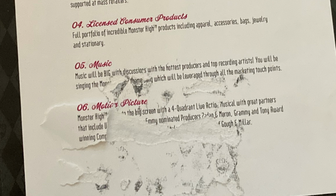This part pisses me off that it's all fucking ripped up, because I don't think we talk about this much. But basically there's supposed to be a motion picture, 4-quadrant live action musical. There was gonna be a live action musical. I swear to God, I've seen like one tweet regarding this. I'm trying to figure out who was, they had some Emmy winners up in this shit, Emmy nominees, Tony winners.